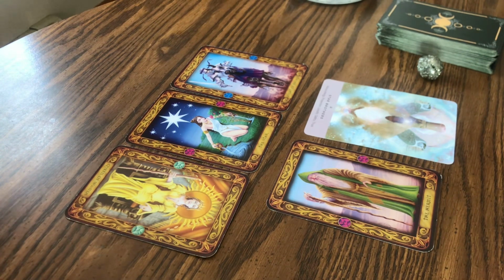I know that there are probably some situations here that you're in that are really, really extremely unfavorable and hard, especially with the Tower. It's not here, but like I said, the Star comes after the Tower. But just don't jump the gun here.